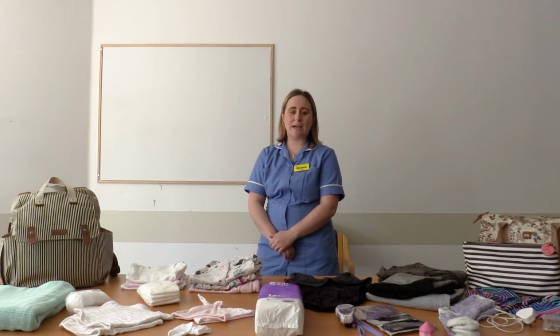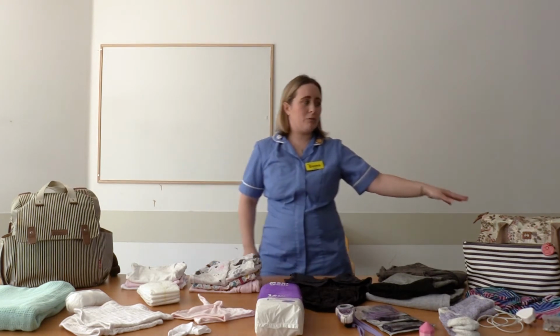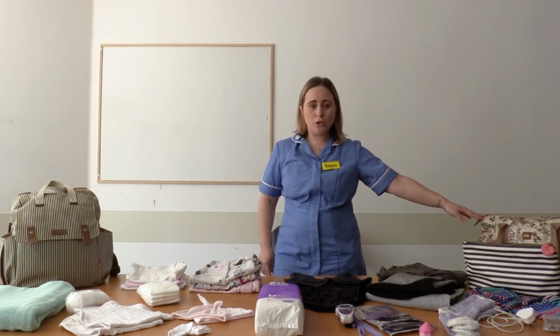I'm going to talk to you today about what you need to pack when you're coming into hospital to have your baby, or even if you're planning on staying at home for a home birth. You're going to need to pack two bags. Firstly, a bag with all these things for baby and another one for yourself.